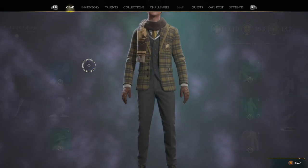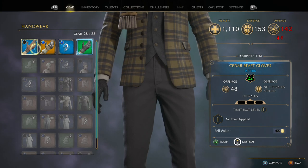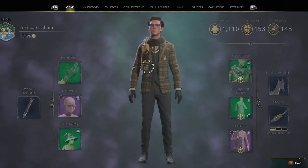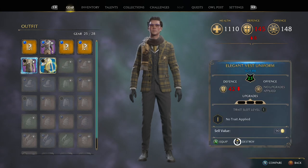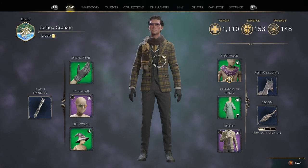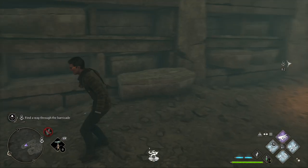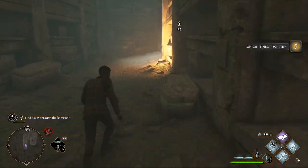Man, okay, well I gotta destroy some gear here or something because I got too much stuff. We just break a couple things here. I pretty much already just break blue and green if they're not better. Okay. So now I should be able to pick this up. Okay, an unidentified item.